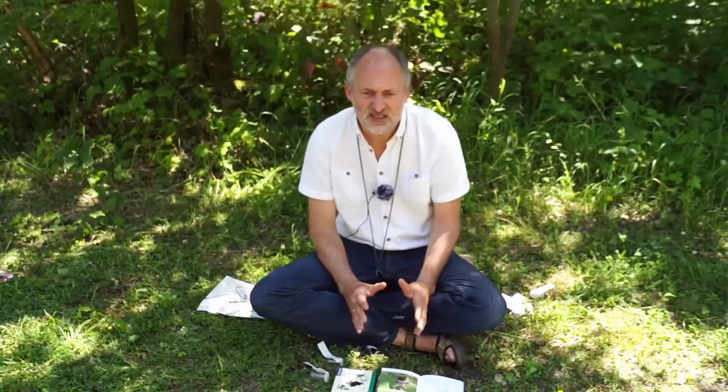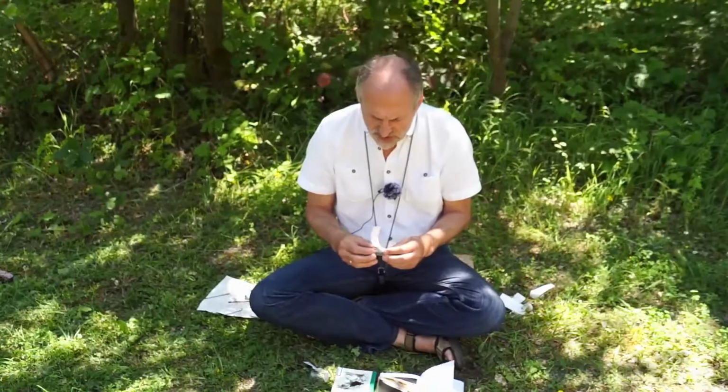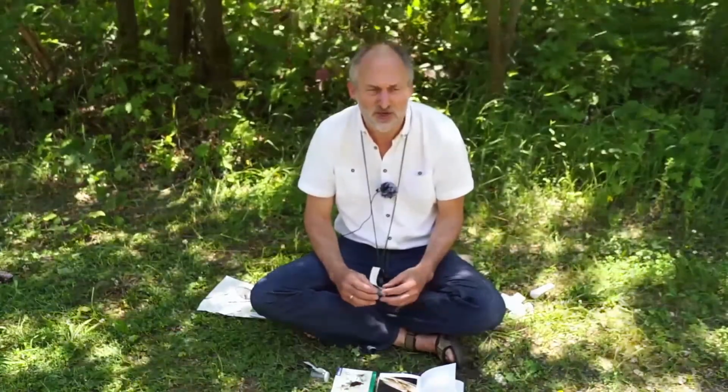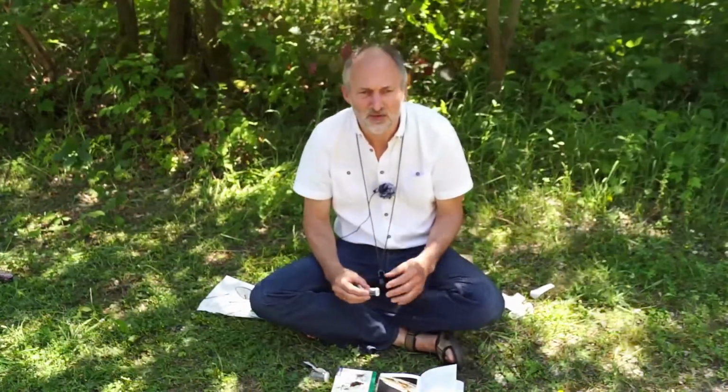The Delphacids are characterized by a spur-like structure at the hind tibia. You definitely need a lens to see that. If you watch with a lens and look at the hind legs, you may identify this spur-like structure, which probably helps for jumping away. In addition, you may recognize the Fulgoromorpha in general by the antennae. The antennae have basal segments which are rather stout. This applies to all of them, also to the Delphacids, and they often also have keel-like structures on the front and on the head, basically.